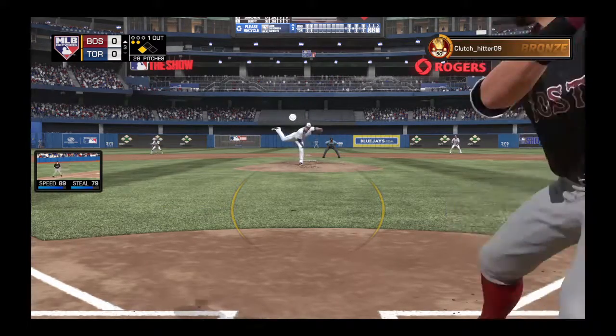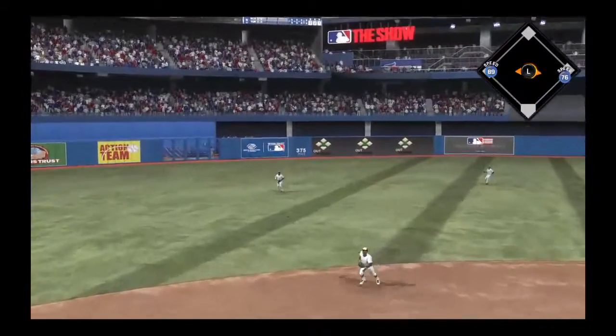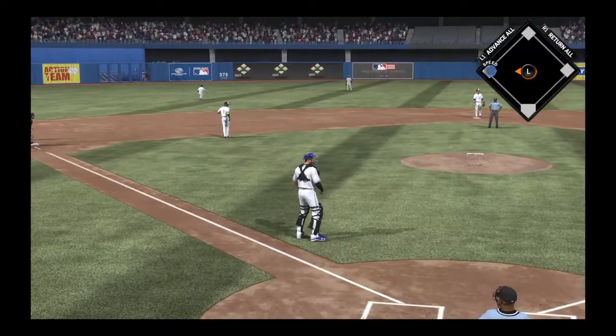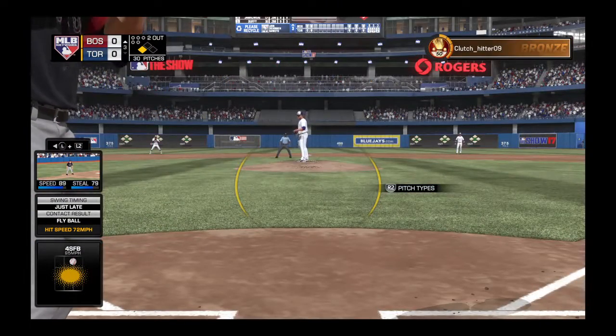Now the 0-2 pitch. This one's flared out toward left. Upton is going to get there. He makes the catch, but here comes the runner from third. And never much of a chance to even think about scoring there. What a big second out.